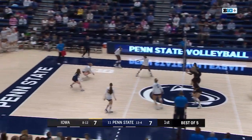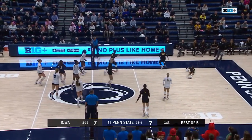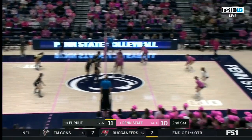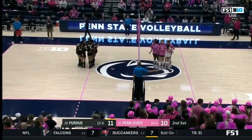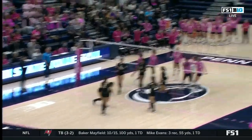And Bailey Ortega, setter for Iowa, will serve. Attack there by Trammell. No memory, no conscience, right? You go right back to her. Going the serve and the hammer. Middle hitter, 6'2", gets up. Watch her hang time here.